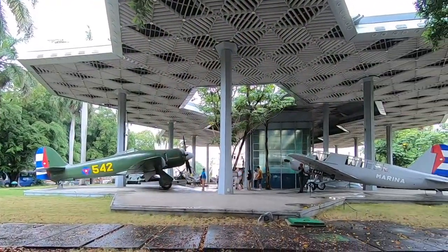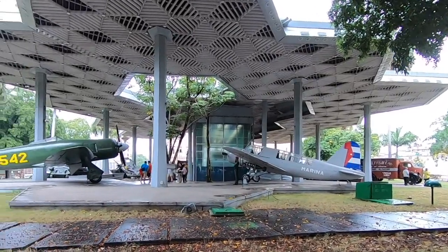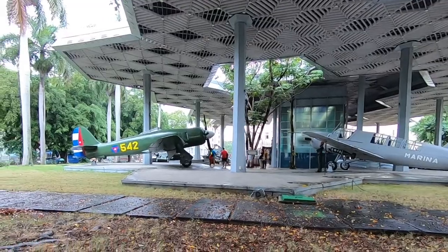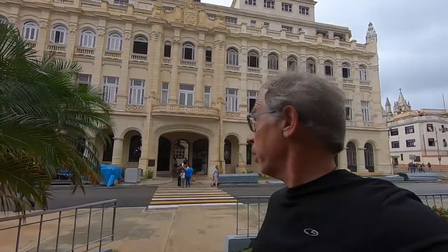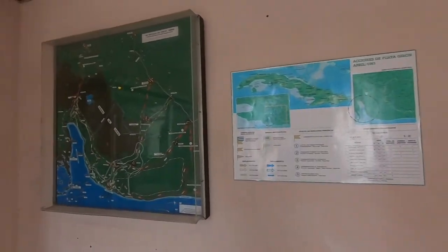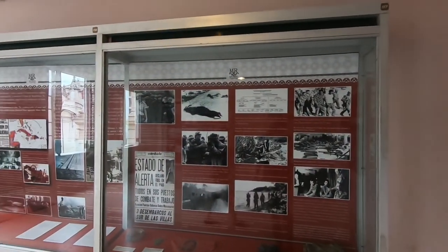I'm going to like this. The Museum of the Revolution. There's a bombed out U.S. tail back there and a tank behind that green plane, and a couple of old cars in there. That huge building that is being beautifully restored houses all the photos and history of the revolution, which took place mostly in the '50s and '60s.